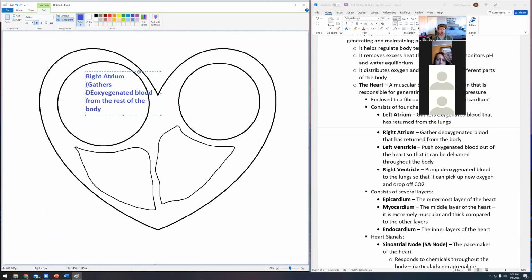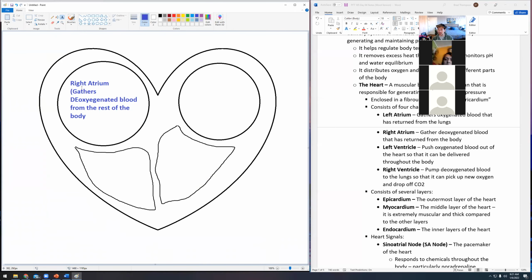Whenever blood comes back to the heart, it just got done delivering oxygen to your glutes. So what does it have? It has a lot of CO2 in it. It doesn't have very much oxygen in it, right? Oh, God dang it. So that's the right atrium.